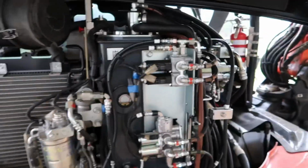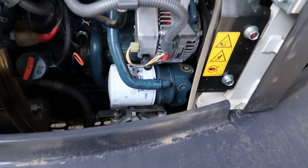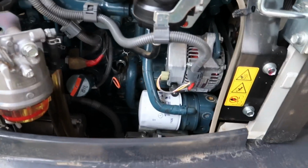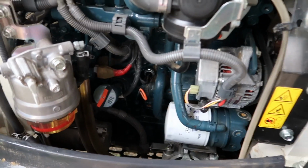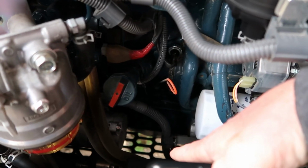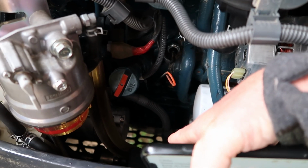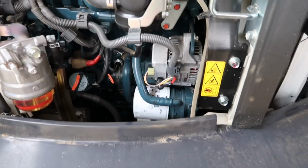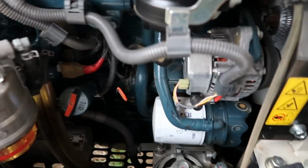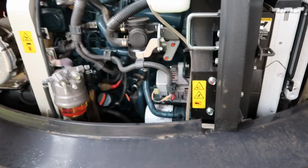Simple to do that. And then back here, there's your engine oil filter, a white one right there. And then where you check the oil and pour the oil in right there, side by side. Very easy to do. To drain it, you can drop that plate down there. It's got the holes in it. It's simple to drop it down. I usually drop it and then drain the oil out of it, but you don't have to do that to do it.